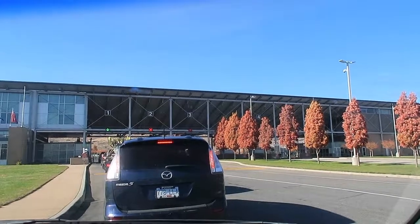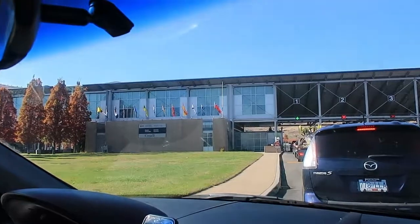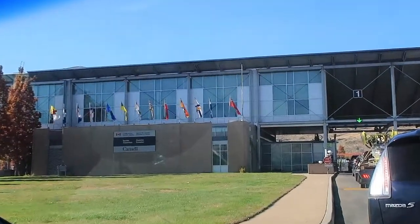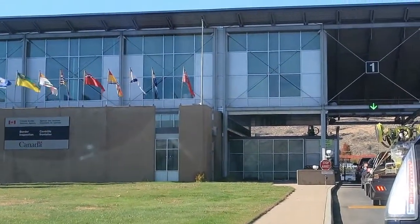And there it is, the Canadian-US border. Border inspection is just ahead, and hopefully we're going to get into the country. Welcome to Canada. We made it through the border, easy enough. Got a little passport stamp in my passport, which is pretty cool, and now on the way towards Vancouver. So let's check out some of the Canadian scenery.